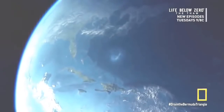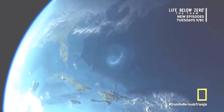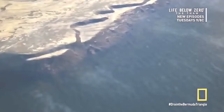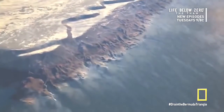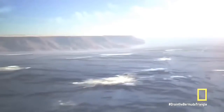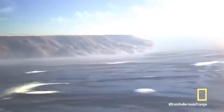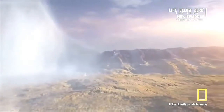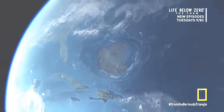To address this and other long-standing Bermuda Triangle mysteries, we need to see the underwater lay of the land. Removing the ocean layer by layer to gradually reveal an extraordinary landscape. Never seen before.